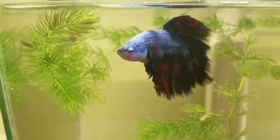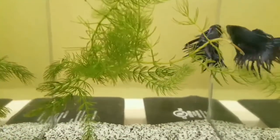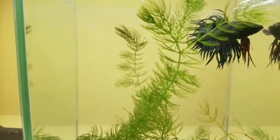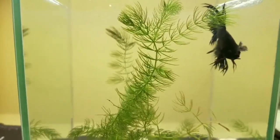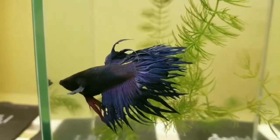I do water changes on each of my small cubes every second day. That means every 48 hours they have new, clean, fresh water. If you're not able to do this, then I highly recommend a larger aquarium with a filtration system. As I said, the water conditions are the most important element in betta care.